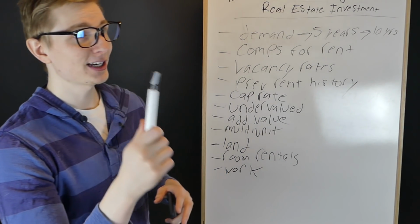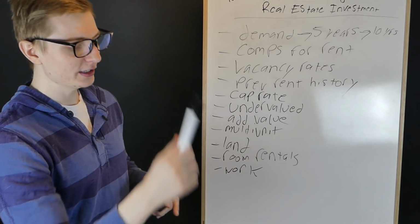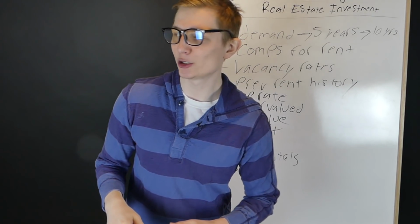A lot of the times it's just a patch of mold that you don't see. A lot of the floorboards might be a little bit messed up. You might need to replace those.